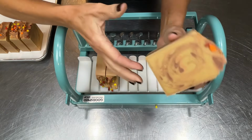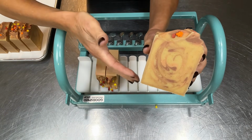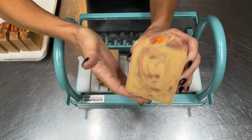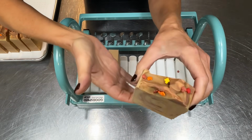Also, if you are a regular viewer of mine, you know that I tend to like to put sugar in my lye water as a lather booster. I did not put sugar in here because the beer will take care of that for me. So no sugar in here, but we're still going to get a fabulous lather. I love it.